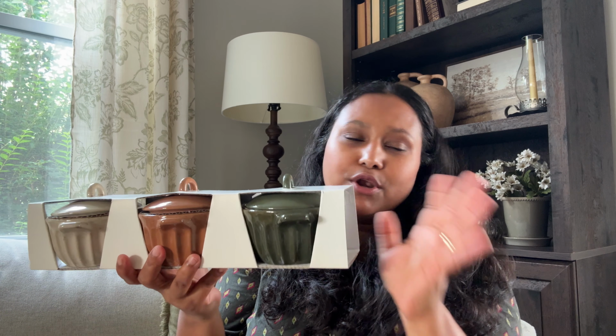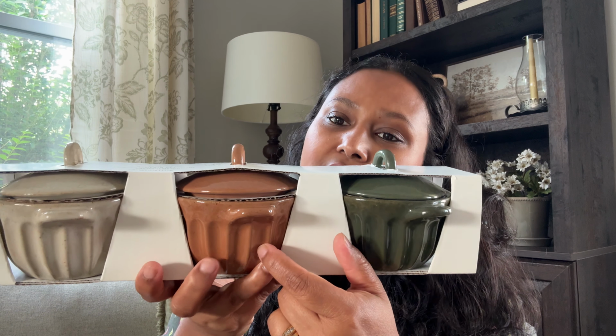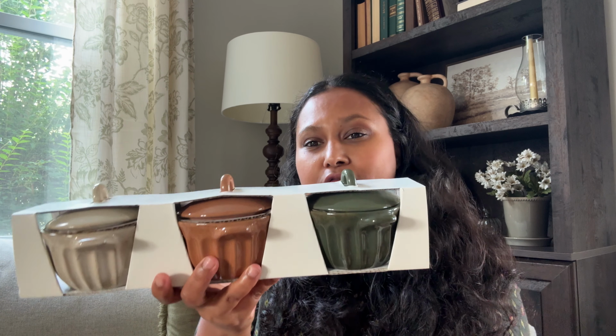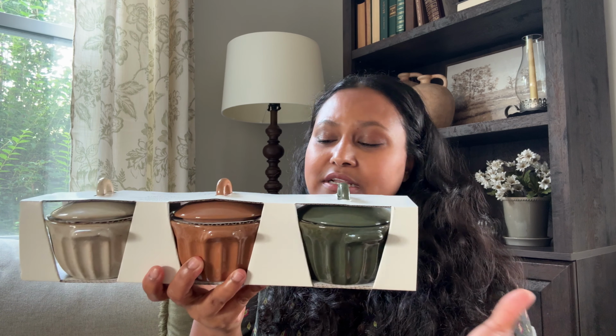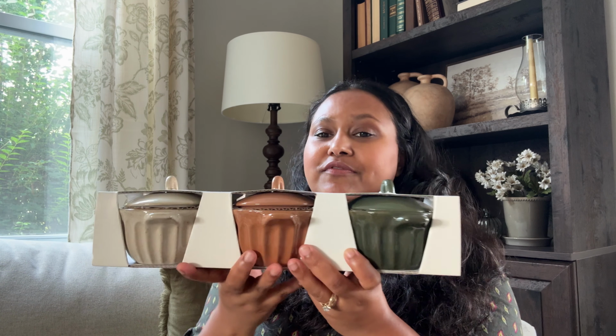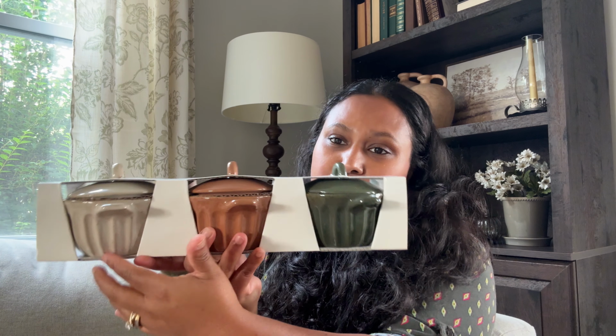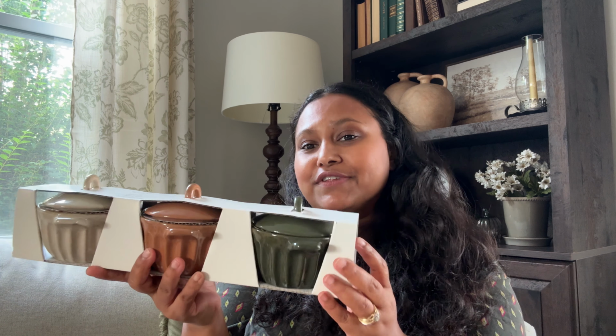The green color you could also use any time of the year. And even this orange color, it doesn't really scream fall because it's not that bright orange. It's a muted orange. So this whole set, you could use any time of the year. You could use it for dips or even for toppings. Like if you do hot cocos, you could put marshmallows, sprinkles, little mini chocolate chips. You could use it for stuff like that.